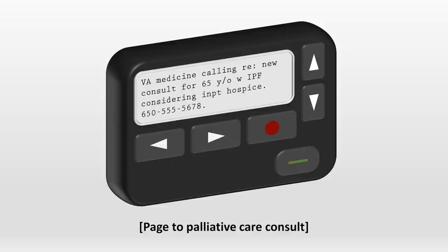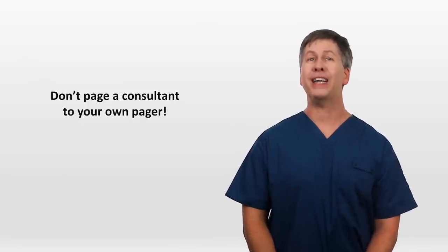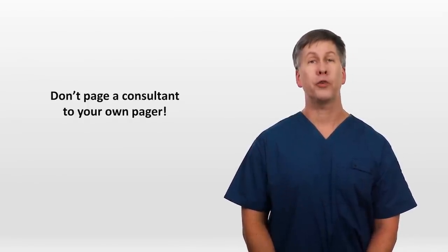650-555-5678. It's poor form to page someone, particularly someone more senior than you, to a pager. So don't do that. Either page them to your personal cell or page them to a landline. But if you do the latter, you're committing yourself to sticking around by that phone for a good 10 minutes.